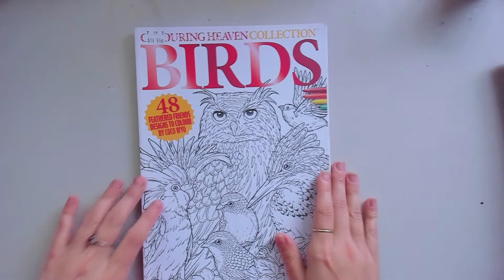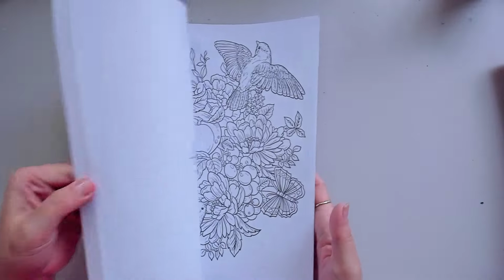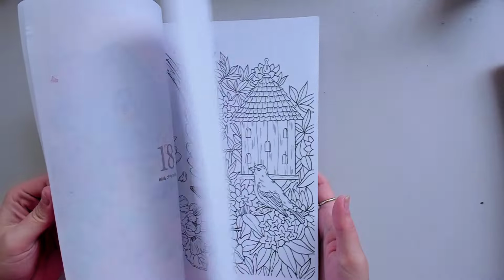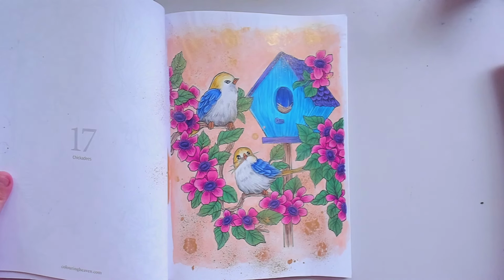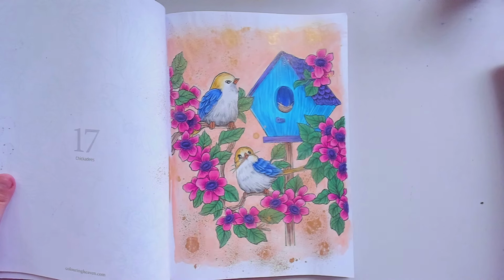Have the Colouring Heaven Birds collection with designs by Coco Wayo. And I have done the Chickadees. So this one uses Reeves water-soluble pastels in the background in this pretty peach colour. Alcohol markers to base.